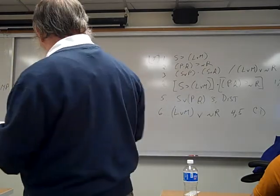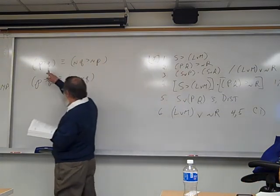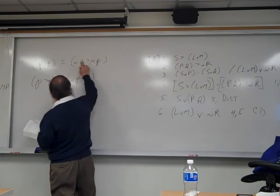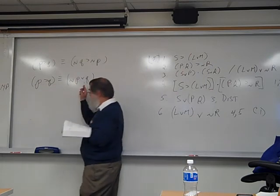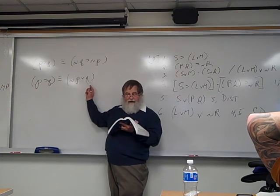But material implication, that's very, very useful. Notice, while transposition enables you to switch sides, you're still using a conditional. But here, if you want to get rid of that conditional statement and turn it into something else, there you are. There's your opportunity.